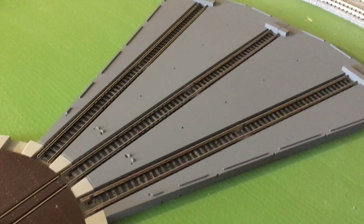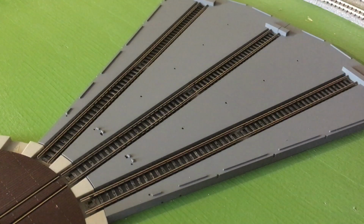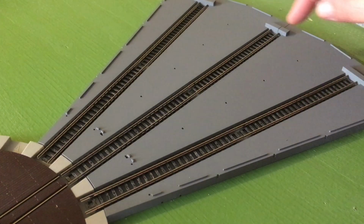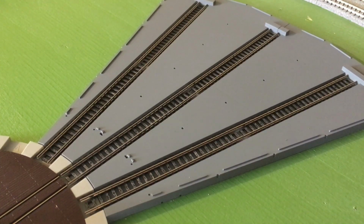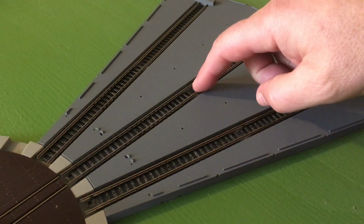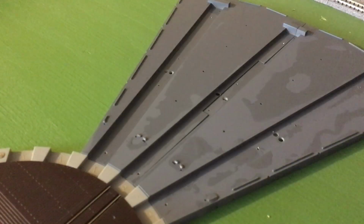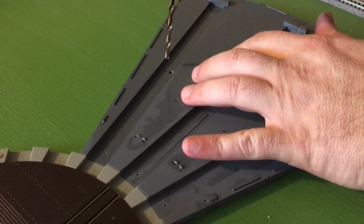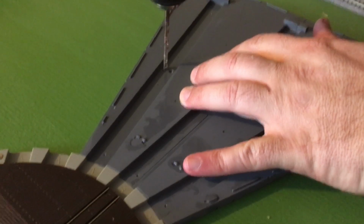So now I need to connect these to the power. So they already made holes in here. They pre-started some holes. So I'm going to need to make some holes because I'm going to use feeder wires from here. I need to make some holes in it. Also, I'm going to make some holes because I'm going to nail the track down. And then from my feeder wires, I have to make the corresponding holes in my benchwork.